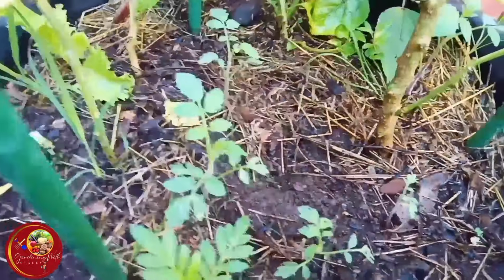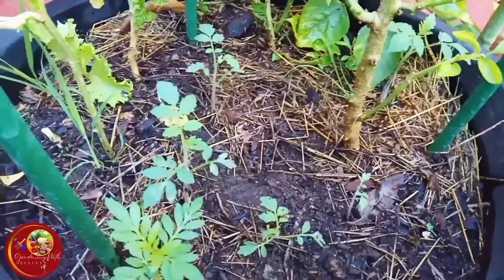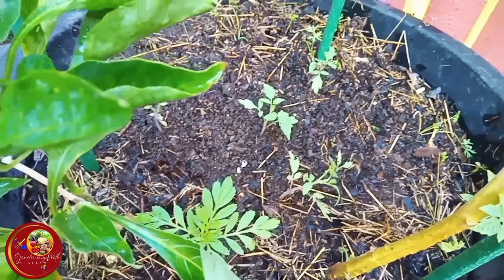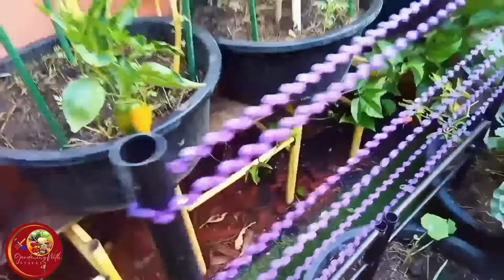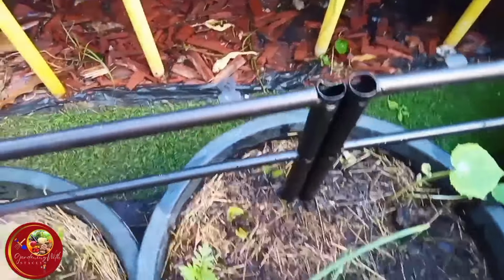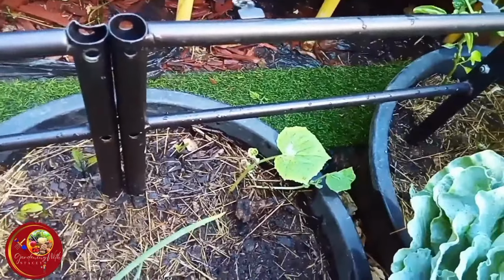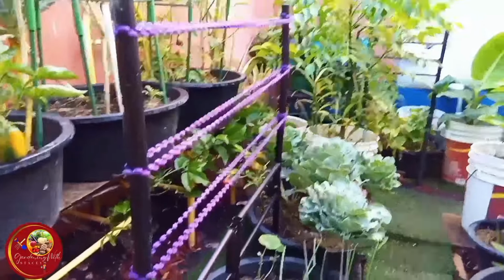My tomatoes that were struggling, they have been seeing better days now, so they're looking much better. I removed the trellis that I had here initially and I made a new one. This is one chair that I pulled apart, and I had one end down here and the other end down there. This is much firmer, so I opted for it and it is looking good. I love the look of it right here.